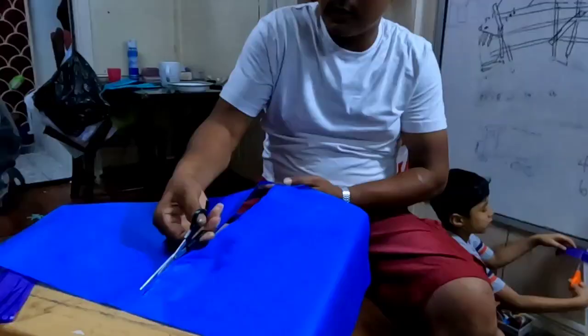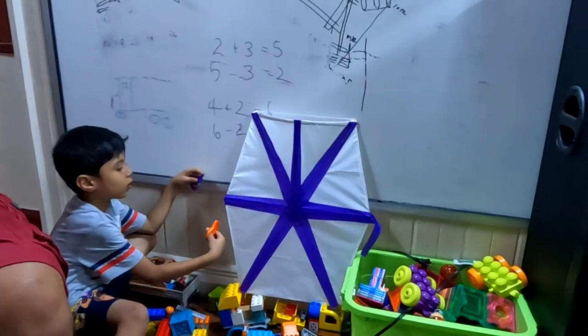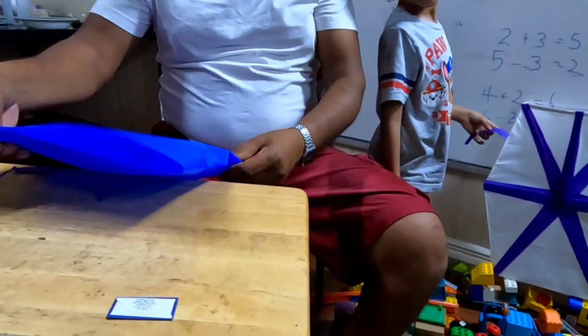So guys, this is Joel's kite. It's not finished as yet, but I think with the lighting it's white, and these strips here are purple, and Joel requested a blue star in the middle. So that's Joel.